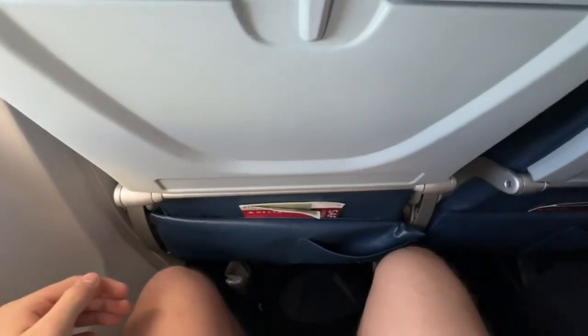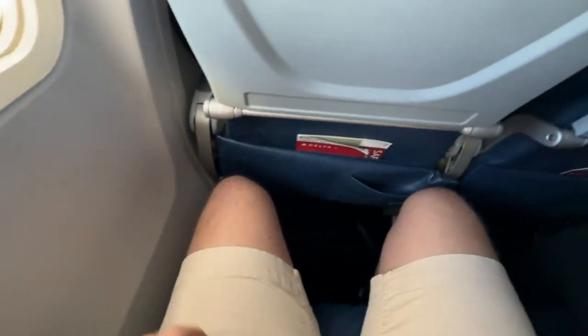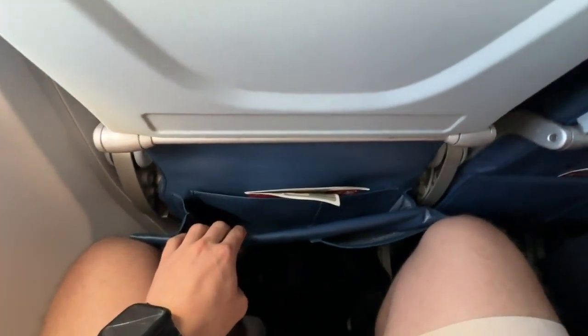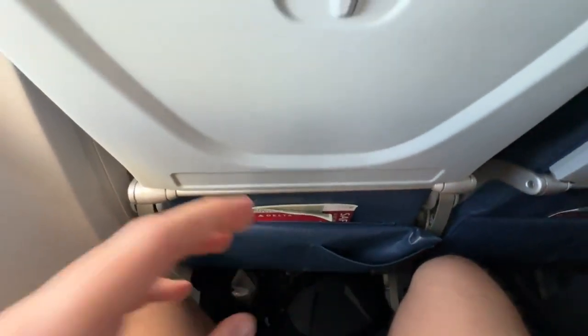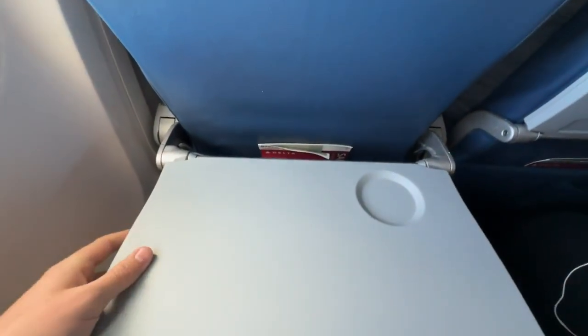Alrighty everybody, let's take a look at our seat right here. So some really nice legroom right here. Was very glad to see that, especially for just a preferred seat. This is not a Comfort Plus seat, so I was very impressed. There's the seat back contents, which we'll dive into next. And we have that really cool drink pouch right there, whatever that is for Delta. I think that's a really cool attribute of their seats.